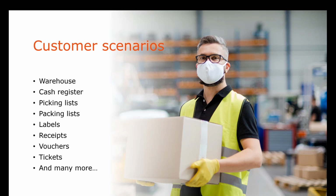And this nice guy's working in a warehouse, having some big gloves on. Of course, it would be rather painful for his productivity if he had to go to the PC and press enter on a PDF or print on a PDF for every single picking list or for every single label that he needs when he's shipping things. So this is really a significant productivity issue for some customers. And again, if you are selling physical goods, there's a pretty good likelihood that you do have boxes, that you do need labels, that you do need picking lists, and so on.